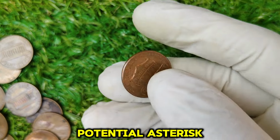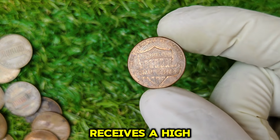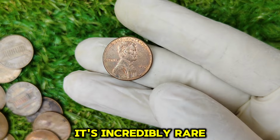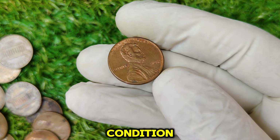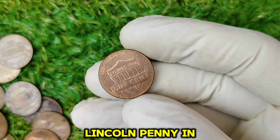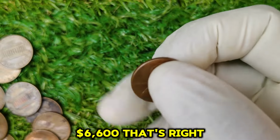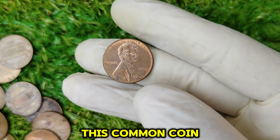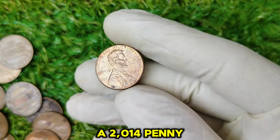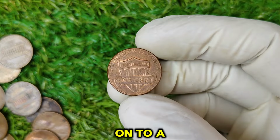3. Grading potential. Coins that have been well preserved since they left the mint could be worth sending in for grading. If your penny receives a high grade, like MS69, you could have a valuable coin on your hands. Keep in mind that it's incredibly rare to find a penny in MS69 condition, but it's not impossible. So, what's the current market value of a 2014 Lincoln penny in mint state 69? As of now, these pennies have been sold at auction for up to $6,600. That's right. This common coin could be worth more than some of the older, more traditionally rare coins. If you have a 2014 penny in excellent condition, it might be worth checking its value. Who knows? You could be holding on to a small fortune.